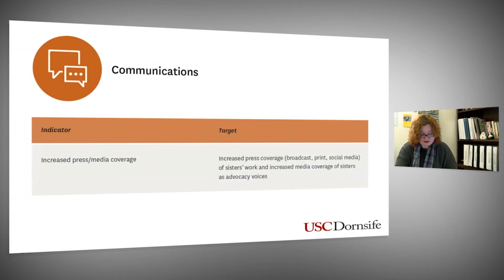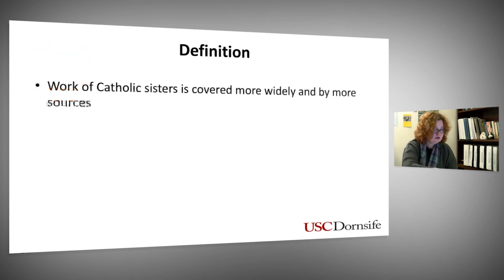We are now at the cross-cutting activities portion of this presentation, and you will be happy to know that there are only a few more slides left. The communications indicator is increased press media coverage. The target, broadly, is increased press media coverage. And what I mean by this is broadcast, print, or social media of sisters' work and increased media coverage of sisters as advocacy voices. So the definition for this indicator is that the work of Catholic sisters is covered more widely and by more sources.